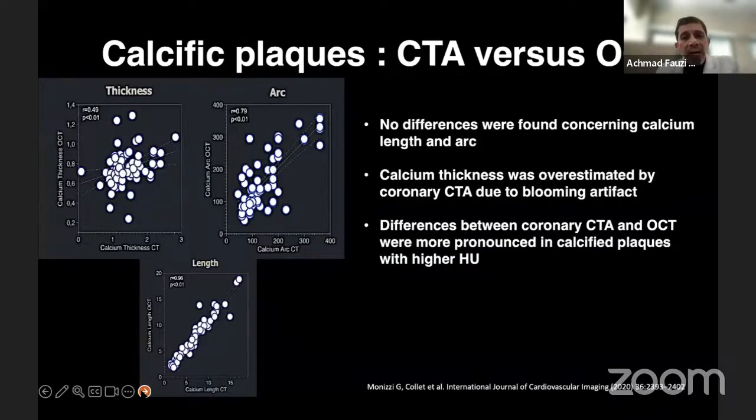How about the calcific plaque based on CTA? No difference was found concerning calcium length and arc, but calcium thickness was overestimated by coronary CTA due to the blooming effect. That's why there is still some controversy regarding the calcium thickness. The difference between coronary CT and OCT was more pronounced in calcific plaque with higher HU.